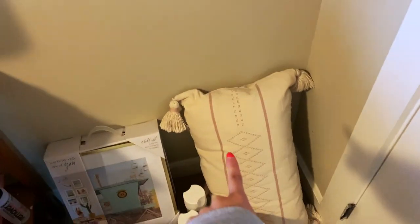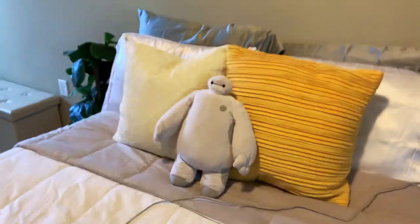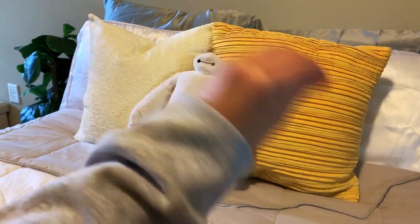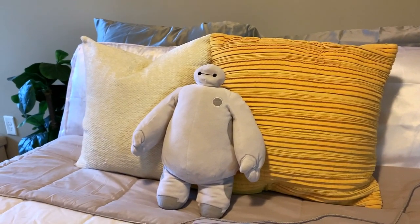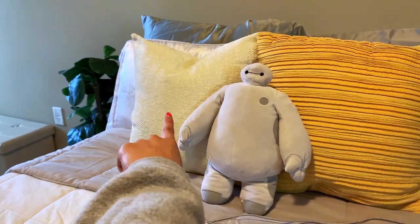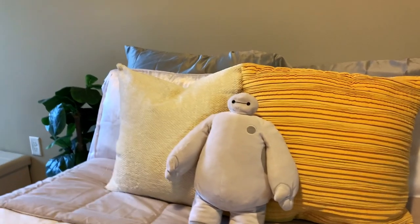I bought a new throw pillow, so that's going to go on my bed in place of Baymax. I know it's kind of sad. I love him and I will still snuggle him, but I need something more sophisticated. In terms of pillowcases, I wanted to order one to match that one, but that came from Home Goods, I think, a while ago. So I don't think I can get anything to match it.